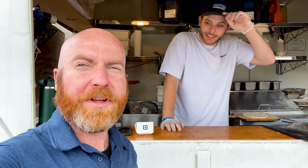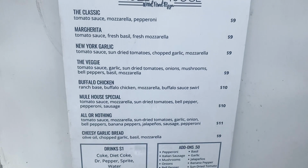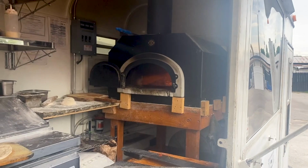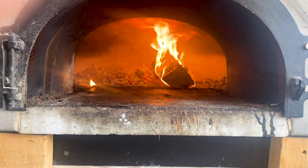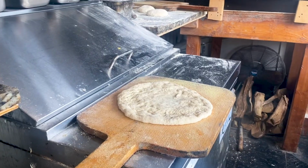This is Aaron, he's working here. Owner will be back soon. If we can get him before he leaves again, we'll do that too. But for now, thanks Aaron, and we're gonna order some pizza. We haven't decided what yet. After carefully considering all of our options, we decided to go with Margarita. And then we get to sit there and watch the process of making the pizza right there in front of us.